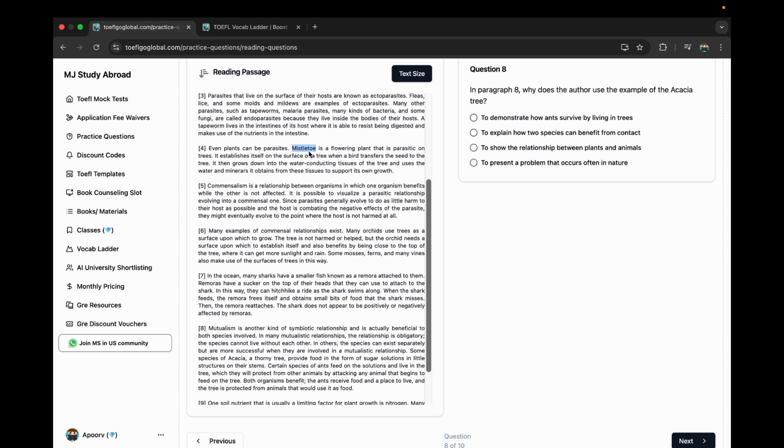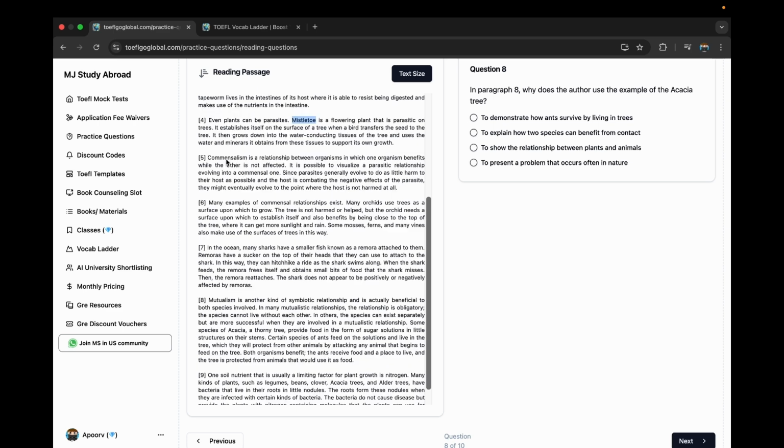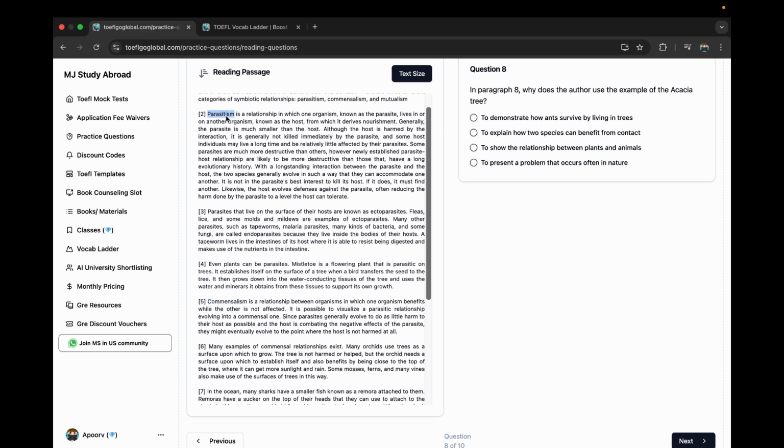Even plants can be parasites. Mistletoe is a flowering plant that is parasitic on trees. It establishes itself on the surface of the trees when a bird transfers the seed to the tree. It grows down to the water conducting tissues of the tree and uses the water and minerals it obtains from these tissues to support its growth. Commensalism is a relationship between organisms in which one organism benefits while the other is not affected. It is possible to visualize a parasitic relationship evolving into a commensal one. Since parasites generally evolve to do as little harm to the host as possible, and the host is combating the negative effects of the parasite, they might eventually evolve to the point where a host is not harmed at all. So we're talking about commensalism and we have talked about parasitism.